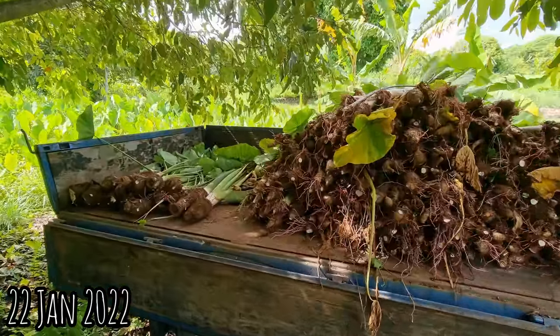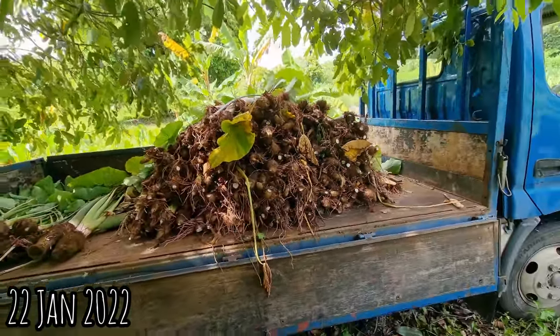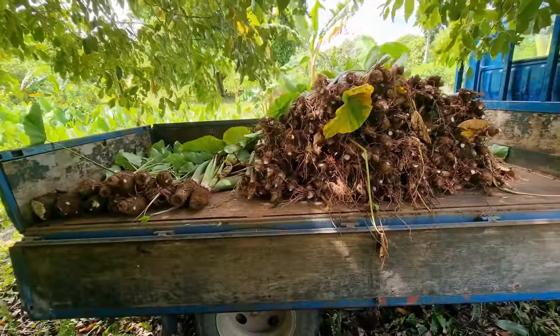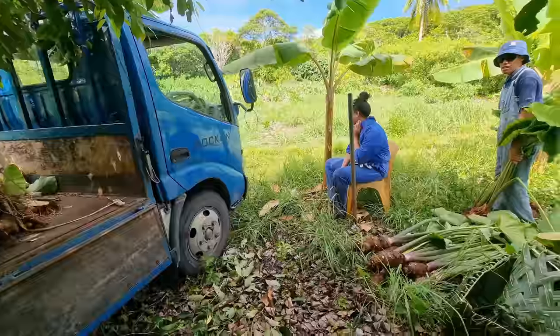So here it is. Some taro shoots that we'll be clearing to plant on the other plantation. So we decided to park under this kafika tree, kafika palangi.